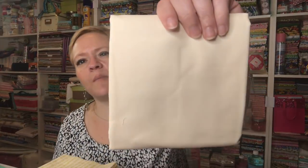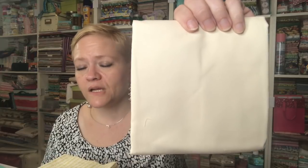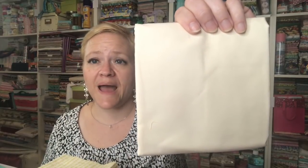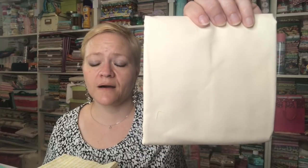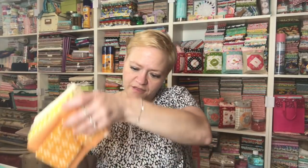And then lots of ivory. So I'm imagining this is backing for a lot of stuff, like probably those pin cushions and maybe some background fabric for the pumpkins and the beanstalk. And so there we go. That's all the fabric, and that's all the stuff that came with.